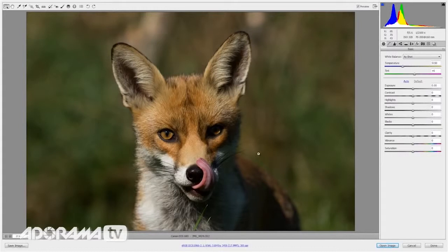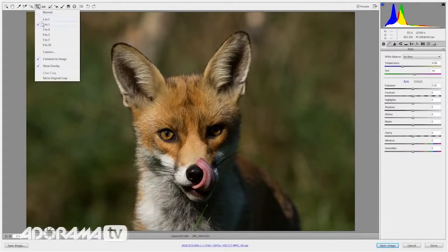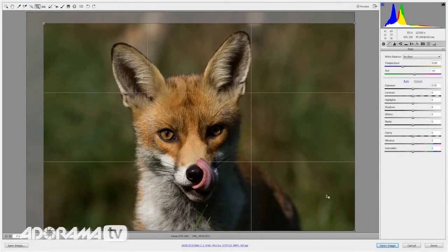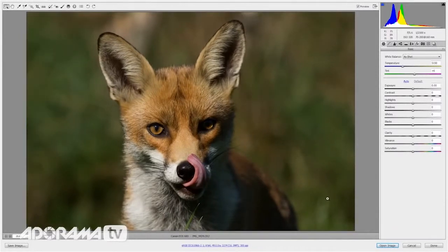First thing is cropping. Does the picture need cropping? And I think it just needs a little bit of cropping. So I'm going to get the crop tool. I want to keep the format of the crop the same as the photograph, so I've chosen the 2:3 crop ratio, and I'm just going to crop this down something like that. I think that just gives a more comfortable crop.